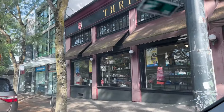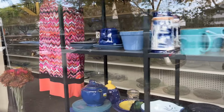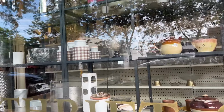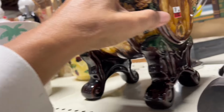Wow, this is a very, very fancy Salvation Army. Look how cool that storefront is. I am excited because it already feels like a good thrifting day, that we're gonna find a ton of stuff. Look at all that stuff. I am excited to get inside. What is that? Oh, that is interesting.